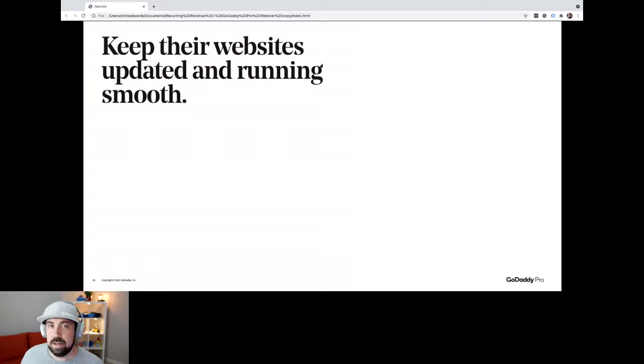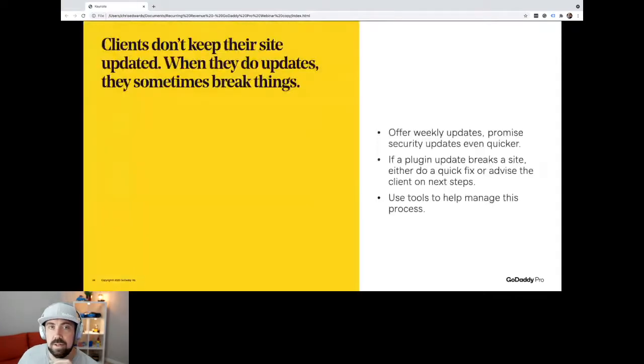All right, so let's talk about what we can do as well, which is keep websites up and running smooth. As we talked about earlier, clients do not update their sites. When they do update, a lot of times they break things. They're not sure what they're updating. They're not sure to be very careful when they update certain things. They're not paying attention to what's actually happening. And so this is one of the best ways you can offer site updates, as part of a maintenance plan. You can offer these as weekly updates, and you can promise security updates even quicker.